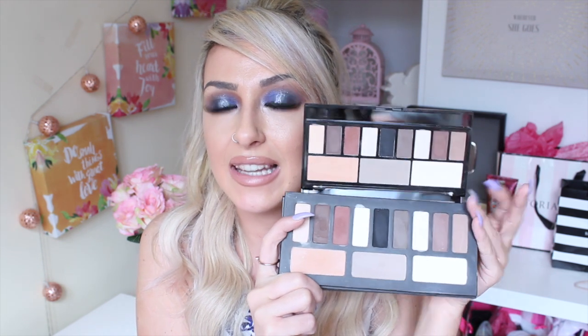They are identical in my opinion. You can see that there. The pan size in this palette is a little bit smaller than the Kat Von D. I will recommend for you guys to go down and check out my full review on both of these palettes.